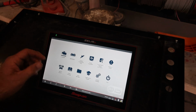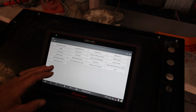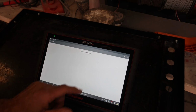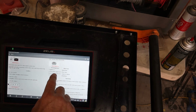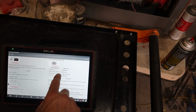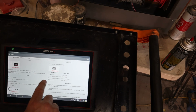Let's go to guided component testing real quick. Let's look up engine. Let's see, can we look up the ignition tests, secondary test. Let's go into ignition test. Let's look at the component information real quick. Looking at this here, pin number 1 is your positive, pin number 2 is ICM signal, pin number 3 is the control signal, pin number 2 is the confirm, and pin number 3 is the control, 4 is the ground. So let's go back to this.